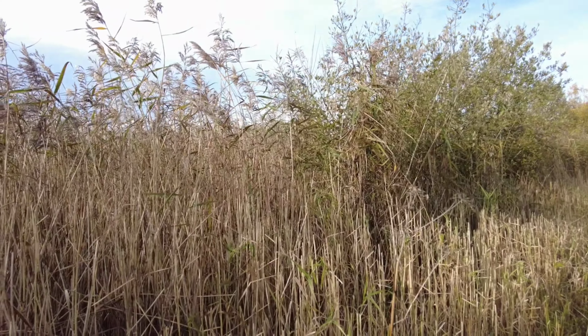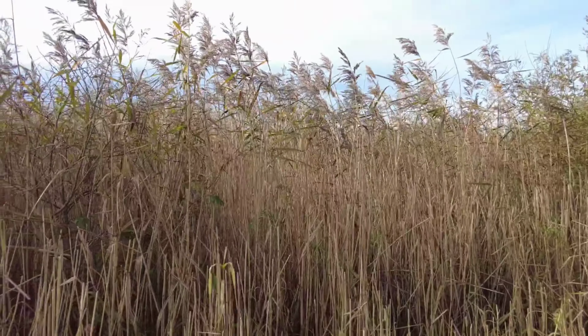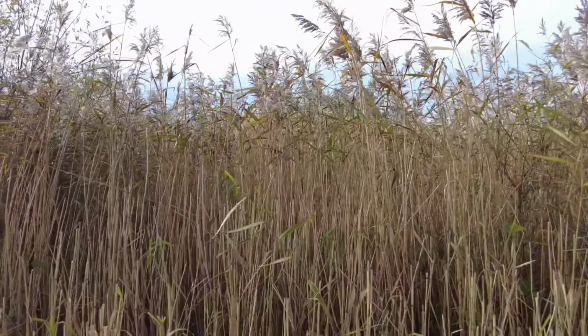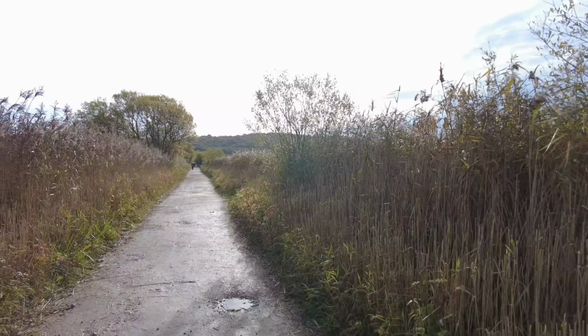You can listen in the background, you can hear bearded tits. The difficulty is trying to get a bird focused through all that reed is an absolute nightmare. You can hear some Cetti's warbler in the background as well.